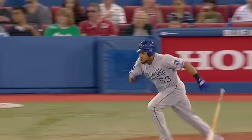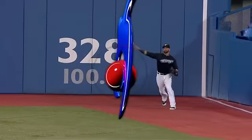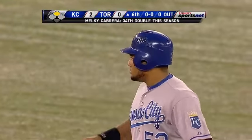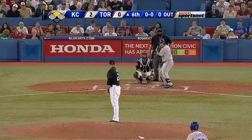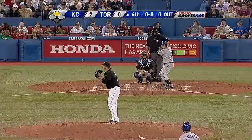Cabrera, high fastball. He just punches it down the right field line for extra bases. Just his second hit in the series. 34th double of the season. He is now 2 for 11, 2 for 12 in this series. Leadoff double, Billy Butler.